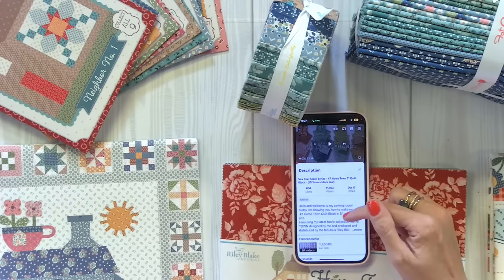I like to add the water to it and then apply my iron onto it, and that shrinks up the fabric to the point before I cut it. Because if I cut my pieces and then starch them and then apply heat onto it, it's going to shrink it. So I do starch my fabric. I just don't use super heavy starch.